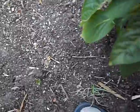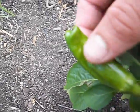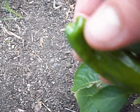And here's, I don't know, this is supposed to be a Cantina Yellow. I don't know if they normally look like that, though. And then there's another one right there, too. And another one right here that's really small. So, yeah. I guess let it just go and see what happens. I'll be happy to get even one pod.